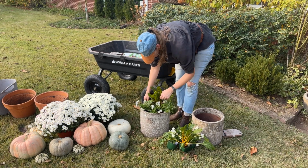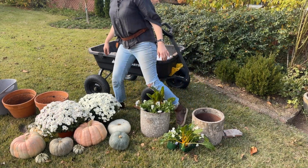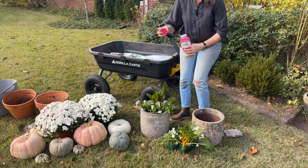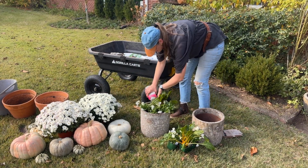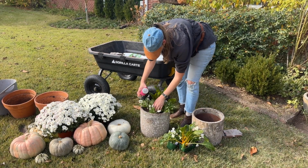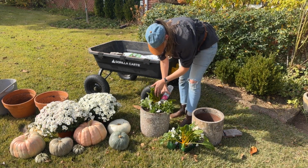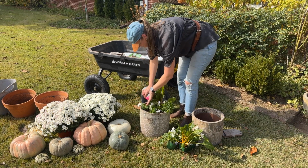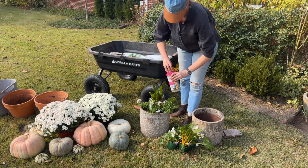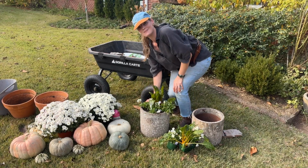I'll use my fingers to compact the soil here just a little bit. And last touch is a good dose of Osmocote, especially since the pansies are very heavy feeders. They won't keep blooming if they're hungry. I want them blooming. So every month or so, I will come through and add, here we go, there's the front, a couple of shakes of this. And I will do the other planter exactly the same way.